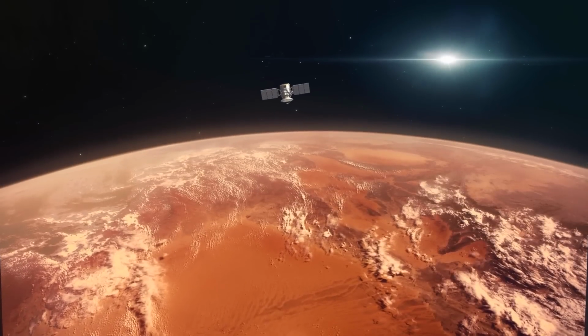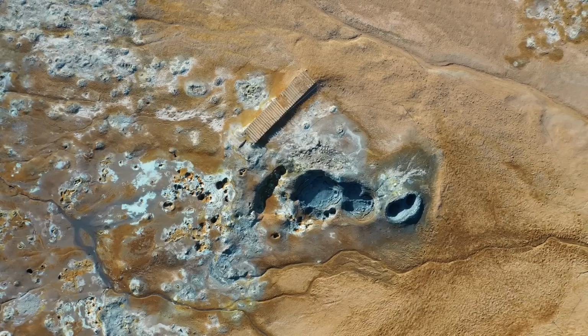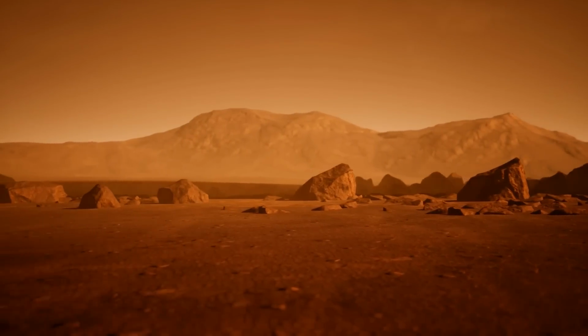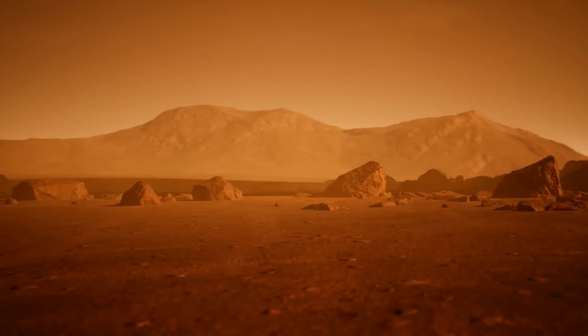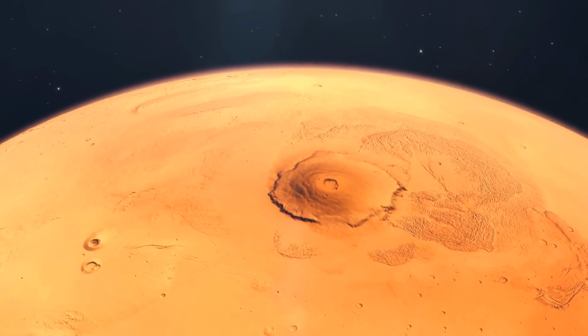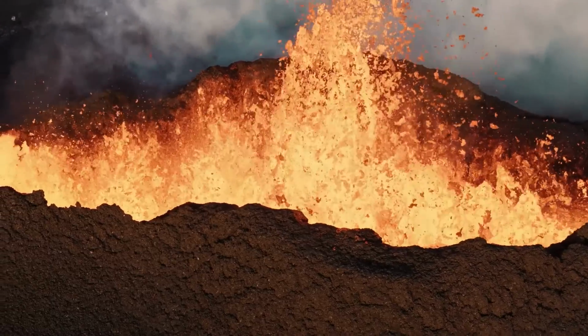Mars, the frozen volcanic giants. Mars, the red planet, is home to some of the largest volcanic structures in the solar system. These colossal formations, now silent and frozen, provide a glimpse into the planet's tumultuous geological past. The towering Olympus Mons, vast lava plains, and mysterious volcanic ridges showcase a world once dominated by volcanic activity.